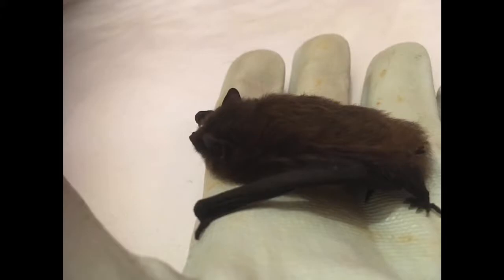Bats here in the UK hibernate in the winter months as the temperature gets too low for their food source to be around, which is insects. Hibernation is a deep sleep that helps them to save energy and not eat much throughout the winter. So during hibernation, the animal's body temperature will significantly drop and their heart rate and their breathing will slow down so that they don't use much energy.